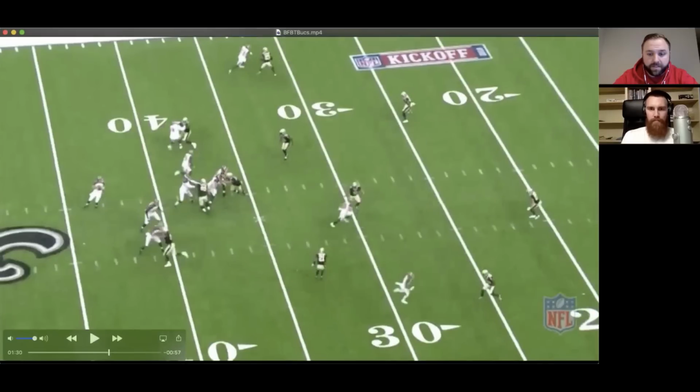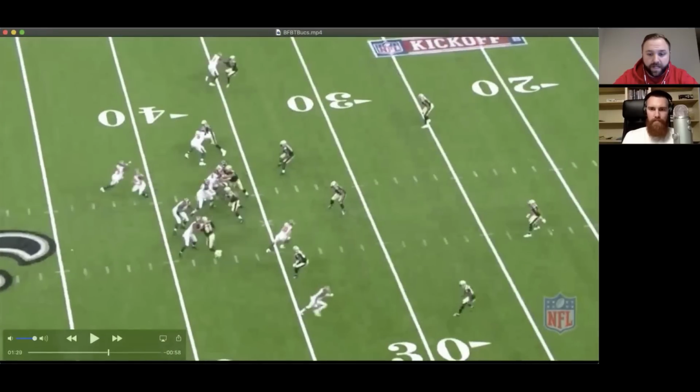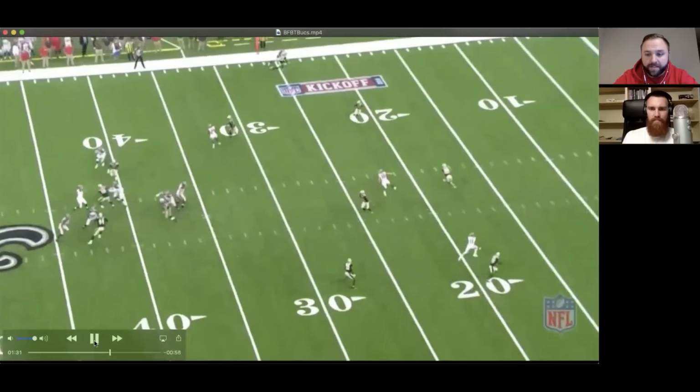Brendan's talking about pressing the toes. That's right here at the very top of the route. So pay attention to his angle, press the toes like Brendan said, stick the foot outside to sell him, and boom, you're back inside. It's over.